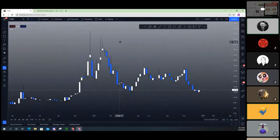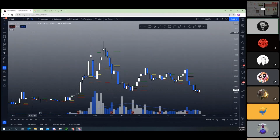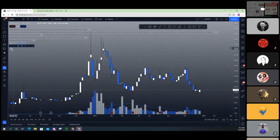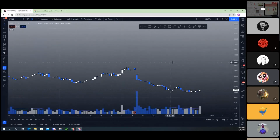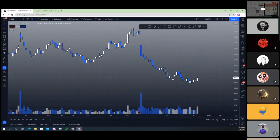I did notice FUBO. I do have a lot of FUBO shares, and I'm not saying buy FUBO because of my shares or whatnot, but it does look really good on the daily. Let me go on the daily. On the daily, I really like this setup. Does anyone know what this is?